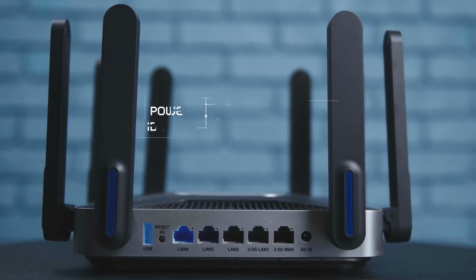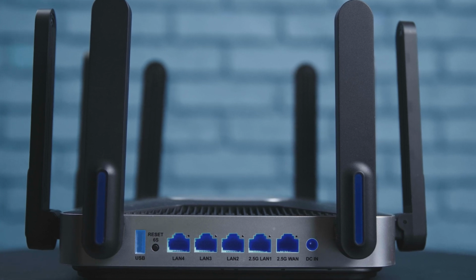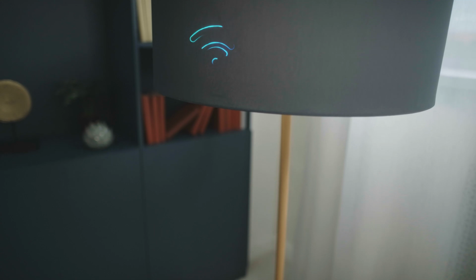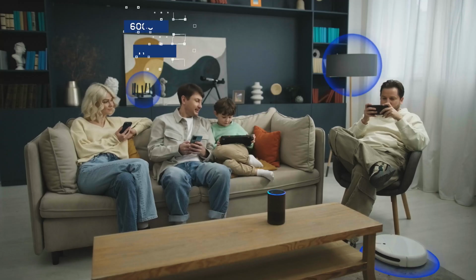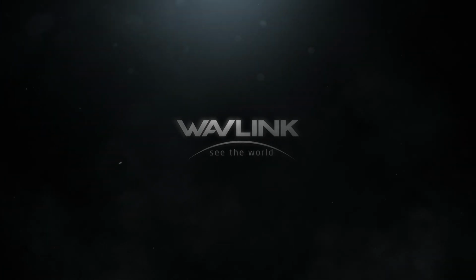Link all your devices in one ecosystem with the help of high-speed LAN ports up to 2.5 gigabits per second. From playing music to lighting and cleaning schedules, all of that can be easily managed with a Wi-Fi 6 network. Wavlink AI Router makes your home a place where everything works just as it should.